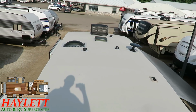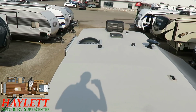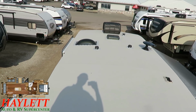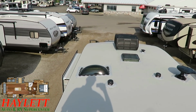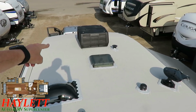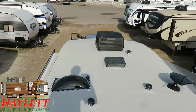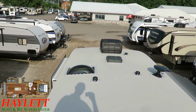One of the things I want to mention first and foremost, once again, this is definitely not going to be exactly like the 28.5 RSTS that we have in stock every day here at Haylet RV of Coldwater, Michigan. For instance, typically in this size of fifth wheel, we find most people don't need to add a second 15,000 BTU air conditioner. I will tell you, if you're going to get it, getting it from the factory level is by far the least expensive way to get it.